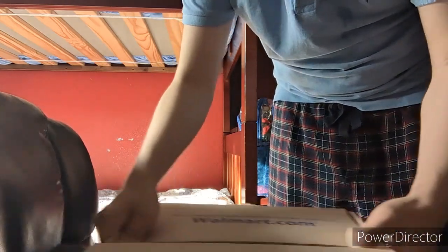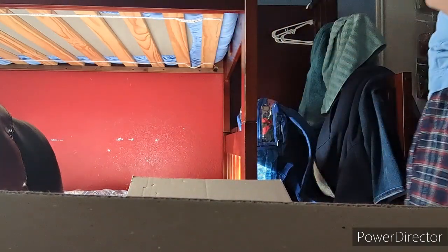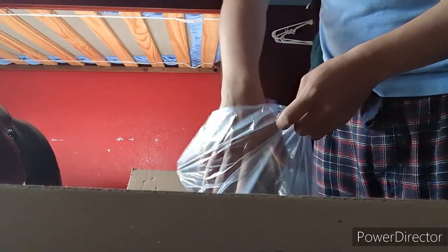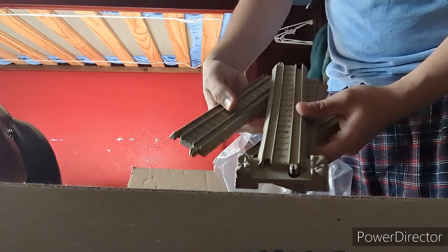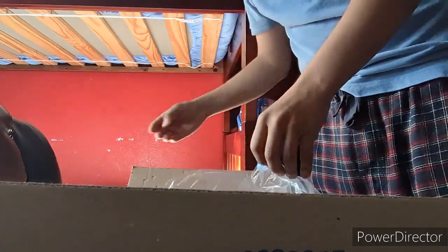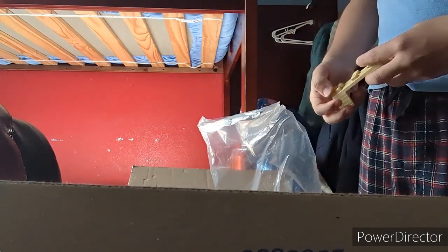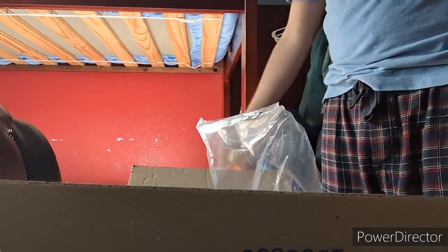Oh, this is a Walmart box. And, oh boy, we got stuff to look at in bags. So, this has some... Oh, I underestimated how many track pieces we got here. And one of the reasons why I got this lot is more track pieces. Because in the future, my family would like to move into a bigger house. And with this bigger house, I'll have a bigger room, hopefully bigger than this, and I can have a bigger train table.